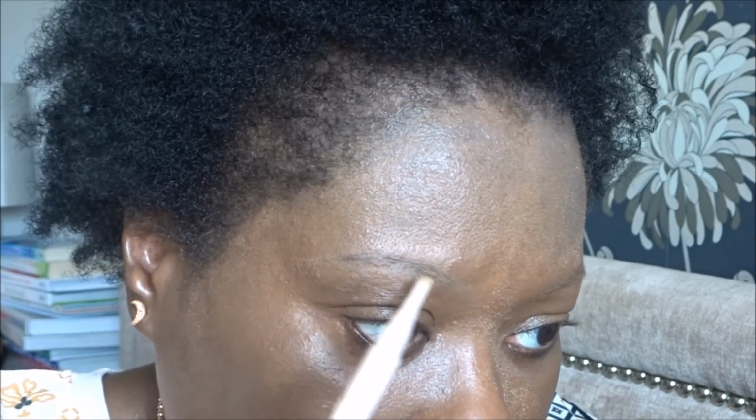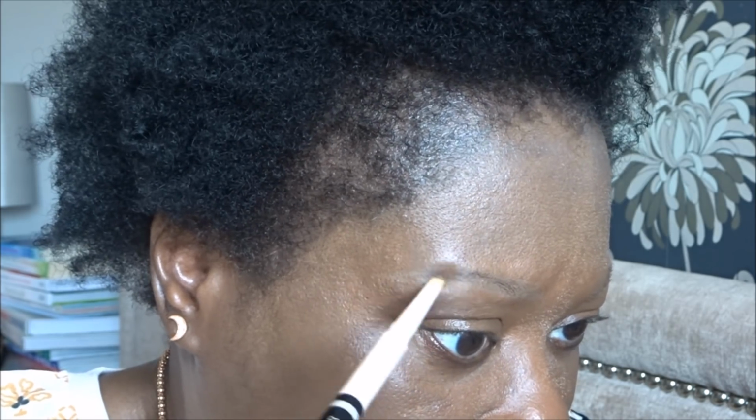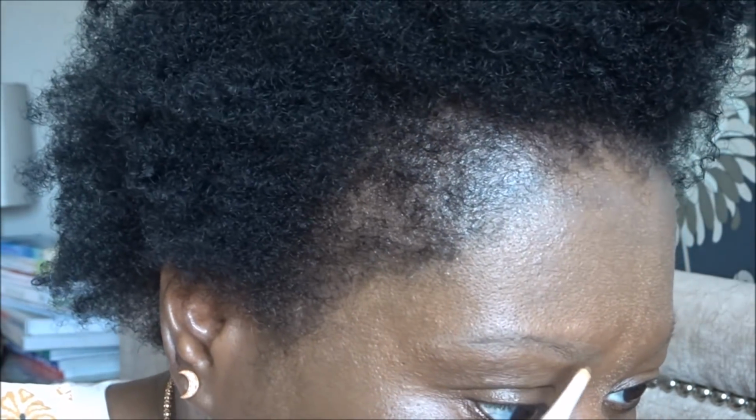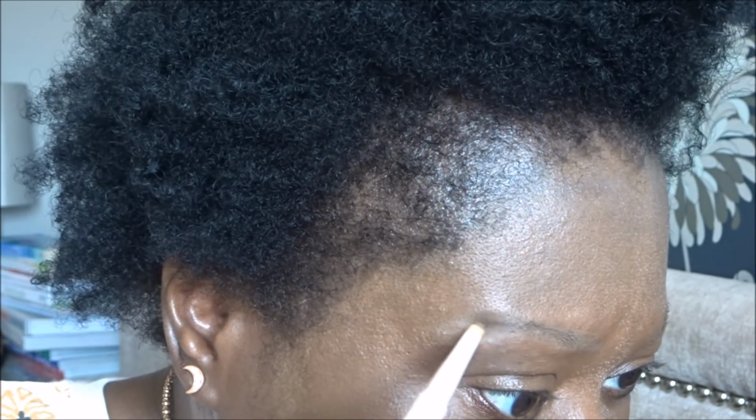I can see already that this is actually quite cool, but it's not really showing up. Is it just me? This isn't showing up very well on my skin. It's like it doesn't want to work on top of the foundation. It's very creamy and waxy, but it's just not showing up. You can see that it's very grey. Can you see the tail bit there? It's very grey. I'm just going to press harder, see if that makes any difference.